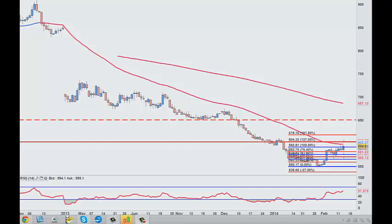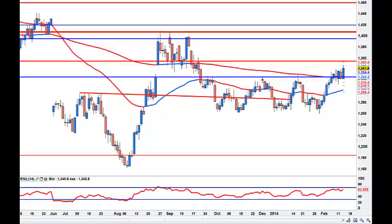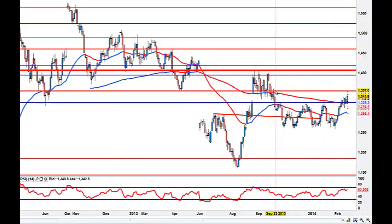Sorry about this. Soybeans higher, so consolidating here. Lows are getting bought, so they could bust up. If they break above 1360, we're going for around 1400. So 14 bucks. Sorry.